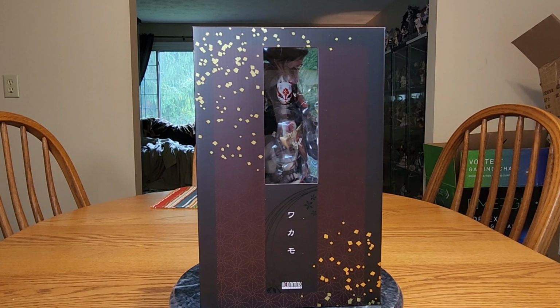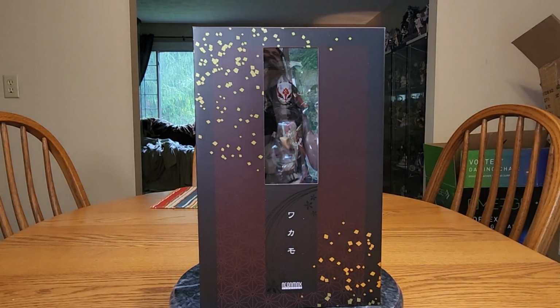I paid 24,980 yen, pre-ordered at AmiAmi, which at the time was $166.21. I ordered her on September 30th of 2023. I paid on May 31st of 2024. She shipped out on June 5th of 2024, and I got her today on June 7th. And yes, it's Kosaka Wakamo.